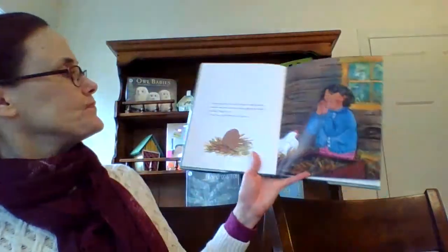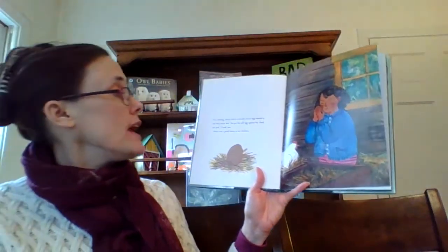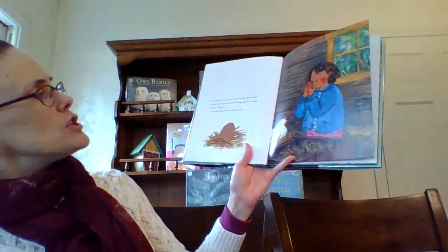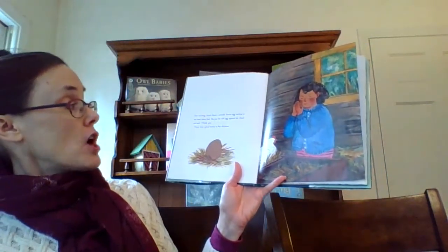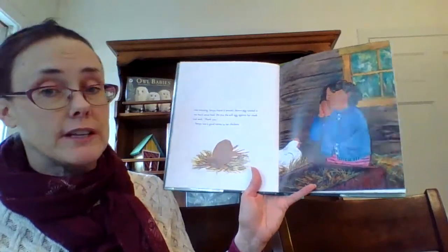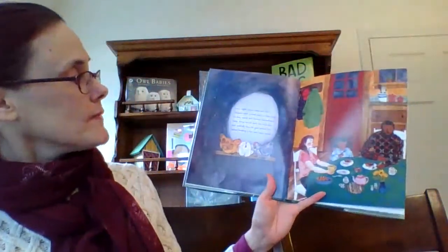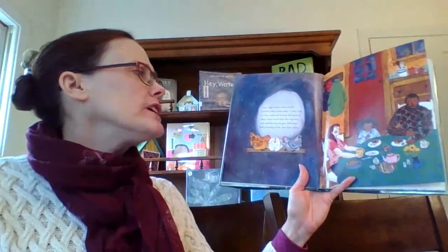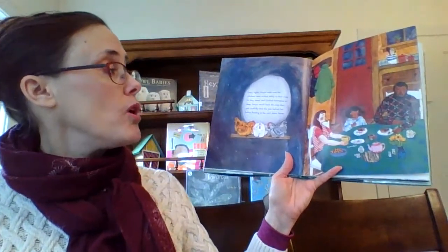Let's find out. One morning, Sonya found a smooth brown egg nestled in one hen's straw bed. She put the soft egg against her cheek. "Thank you," she said. Sonya was a good mama to her chickens. Every night, Sonya made sure the chickens were tucked safely in their coop. As they cooed and clucked themselves to sleep, Sonya would latch the coop door and carefully shut the gate behind her before heading into her own warm home.